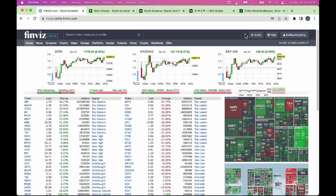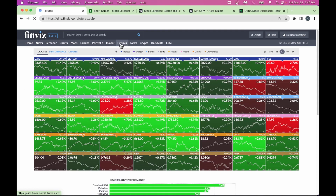Look, from an overall market perspective, market has done okay on Friday. Nice uptick here. Dow Jones up 176, Nasdaq also up as you can see here, and S&P 500 also up for the day. And as you look through the futures market here, just to see how the market has been doing, you can click on the indices.